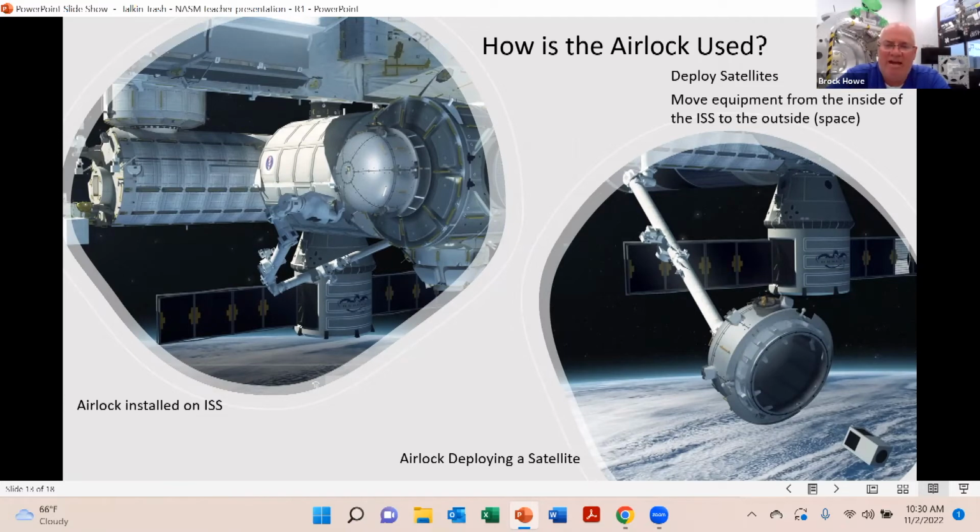And then we come back again, back to our home. So a couple of pictures here. I'm going to try to hold up another model, a little bit bigger model of the airlock. So we kind of look at the airlock.